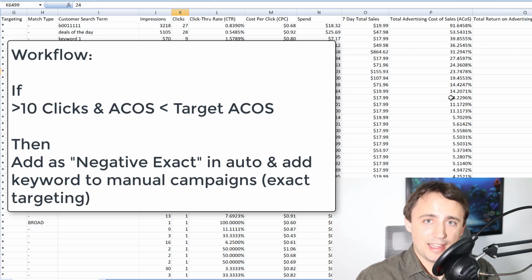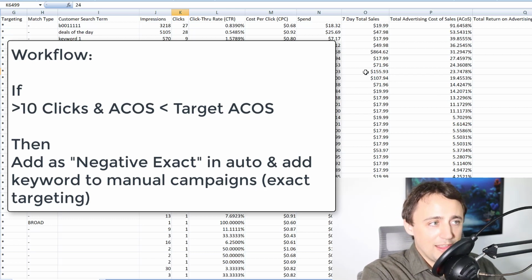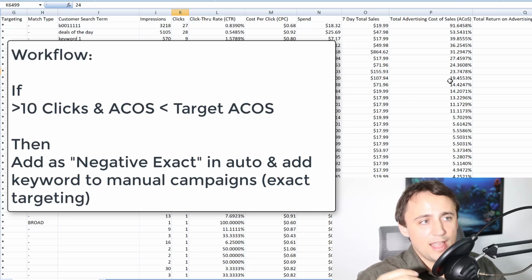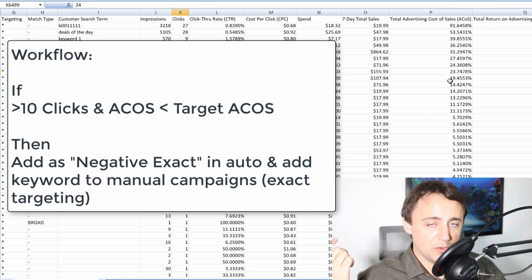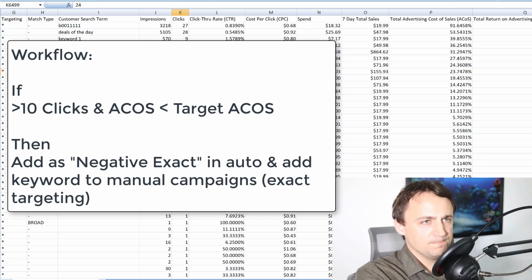There's software that can do keyword harvesting based on rules. If you wanted to set rules in this software, a basic rule of thumb would be to make sure there are 10 clicks and the ACOS is within your threshold. So if it's 10 clicks and ACOS is 35% or lower, then take the keyword, add it as a negative exact, and then put it in a manual campaign. You can set these at different levels based on your situation, but that's just the way I look at it for my particular business.